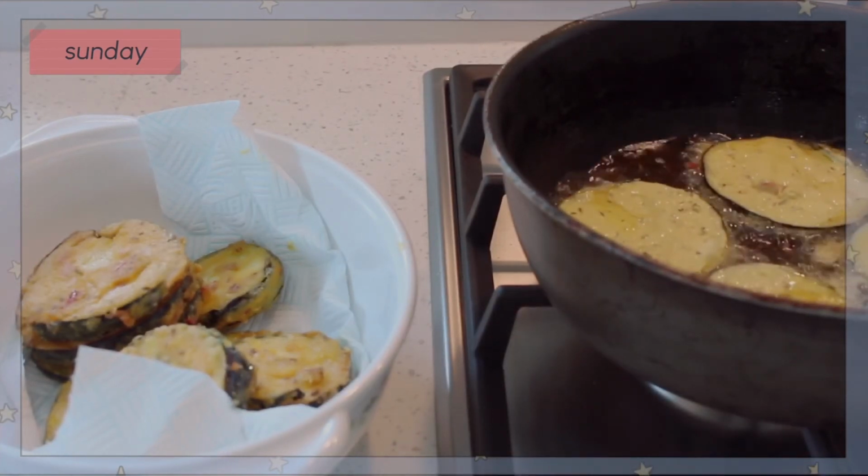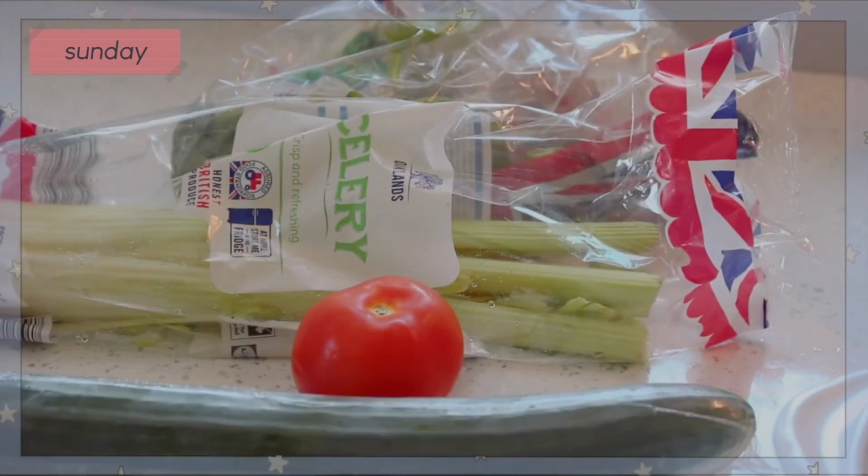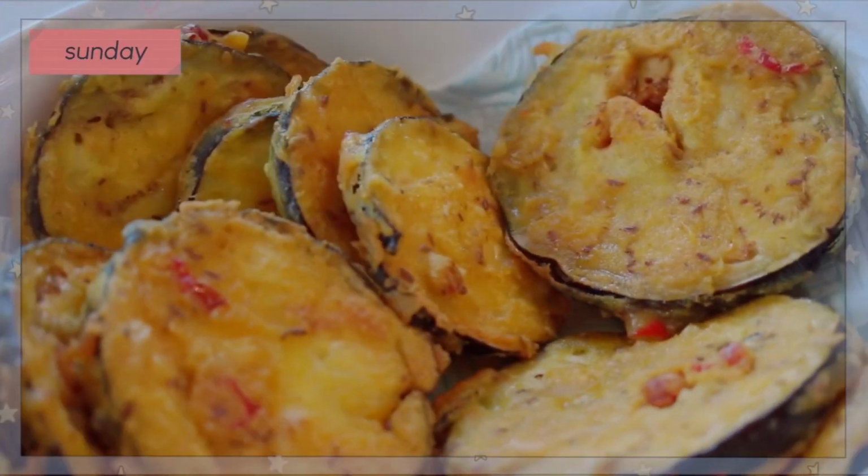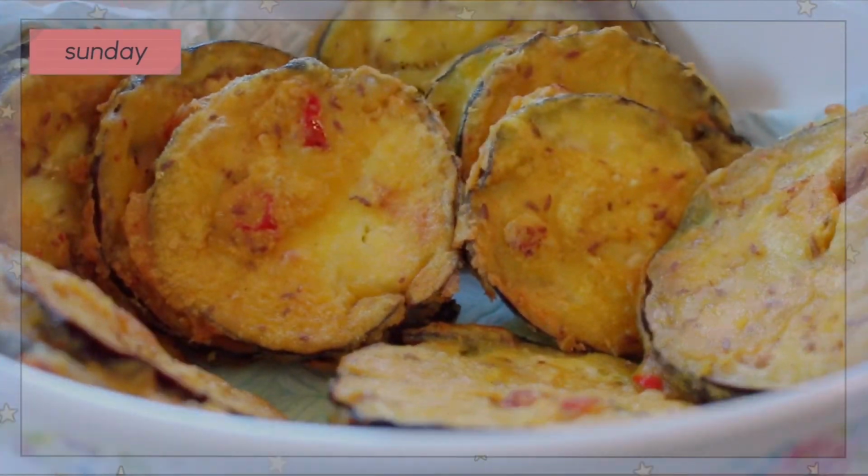We also had some salad on the side with this, so we just used some vegetables from the fridge and some avocados. I kind of forgot to film the final thing, so here's a close-up of the aubergines instead.